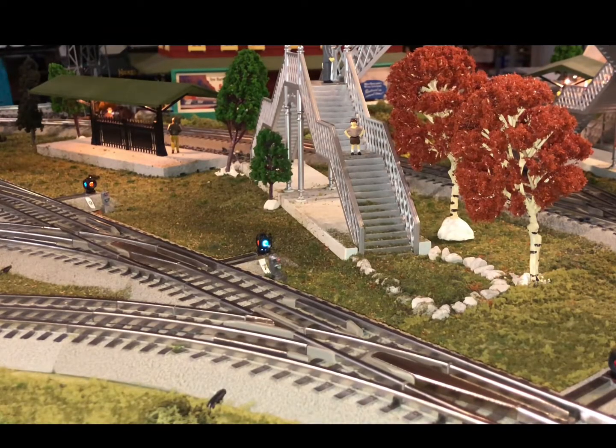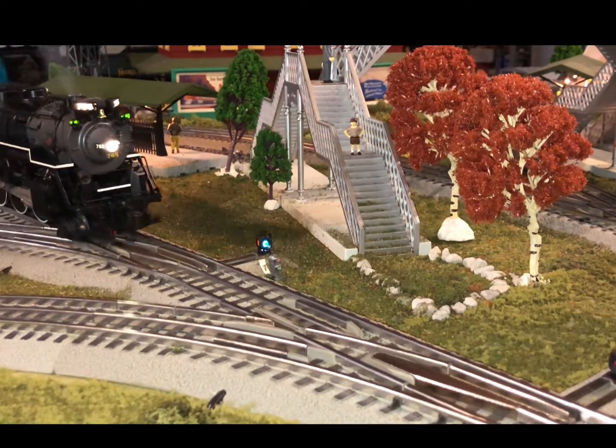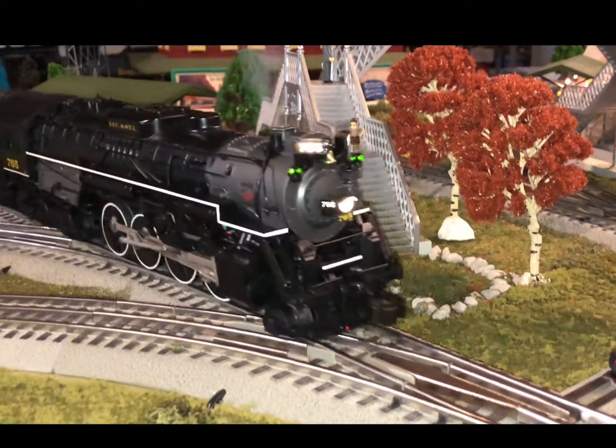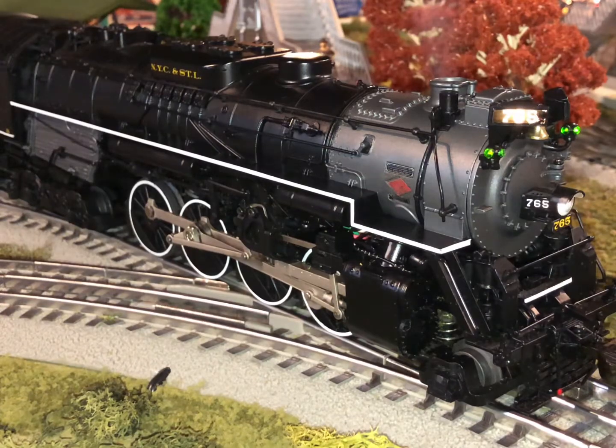And now, for locomotive number 2, may I present the 2014 rendition of Lionel's Nickelplate Road 765. Now, what's special about this locomotive is that it also has the Rich Melvin crew talk, as Rich Melvin was once the engineer for Nickelplate Road 765, and it has the correctly colored smoke box on the front of the locomotive.